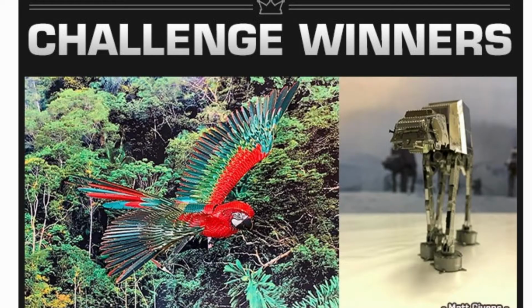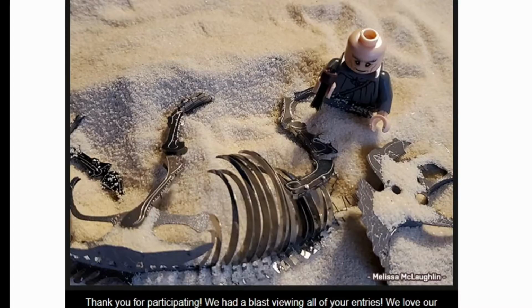They also show the challenge winners. So congratulations to Matt Givens, and they show the AT-AT walker on snow with the other AT-AT walkers in the background. Right beside it is a parrot. I don't know if those are related, if maybe Matt submitted 2 pictures. And then below that we have congratulations to Melissa McLaughlin, and it looks like a Tyrannosaurus partially buried in sand with a Lego figure unearthing it. Pretty neat. I like those 2 pictures.